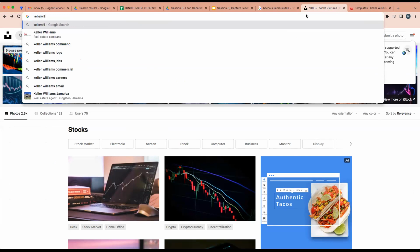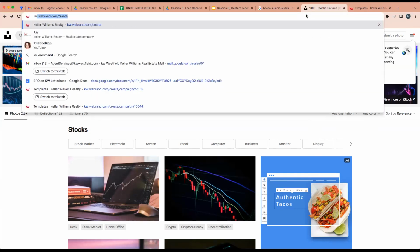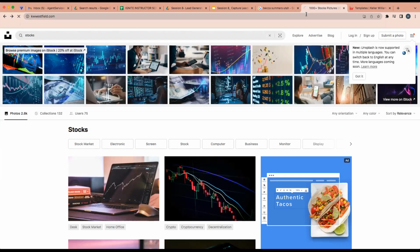It's KW Westfield. Which one's this called? This is the Unsplash. UNSPLASH. I'll write it up here as well. Yeah, this is a photo. Come on, Brady. Wish I could see.